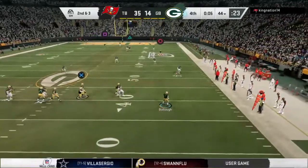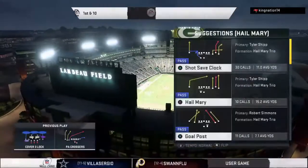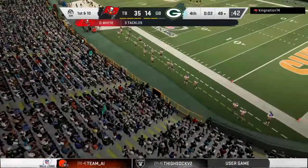Flush to his right. Throwing right, and that's complete. And he'll get it out a couple yards shy of midfield at the 48. And we will get a timeout with 2 ticks left.